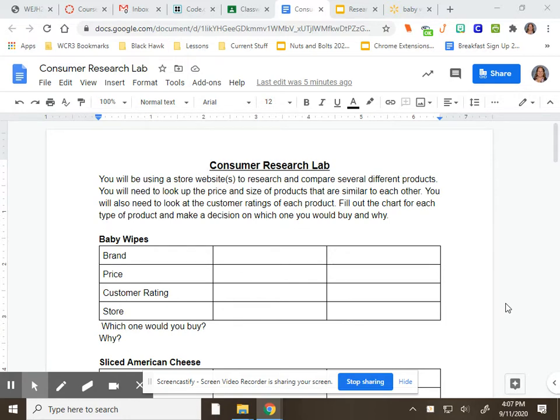You will need to look up the price and size of products that are similar to each other. You will also need to look up the customer ratings of each product. Then you're going to fill out the chart for each type of product and make a decision on which one you would buy and why. And your why can't be because I like it. It needs to be a valid reason that you have come to because of your research.